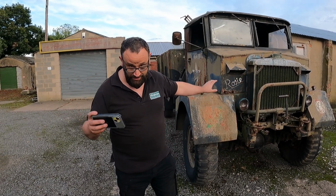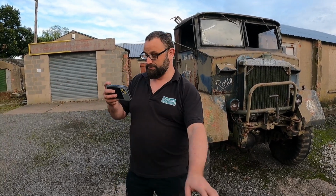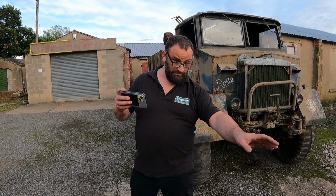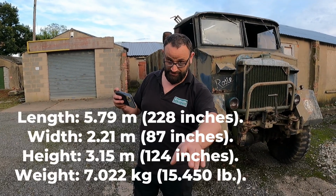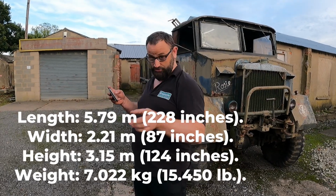And then introduced in 1940 was the K6. This is a Karrier K6, by the way. I don't think I actually said that, did I? Karrier K6. How many litres? 4.1, according to the resident expert. 80 horse, when it's running right.